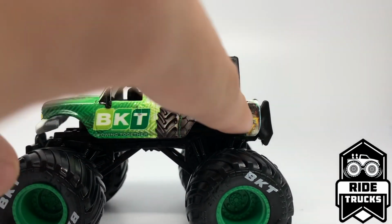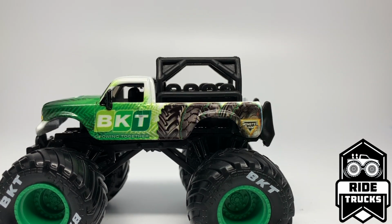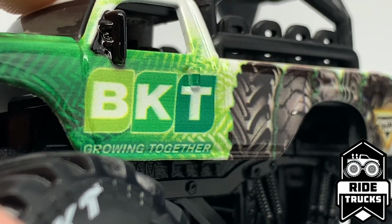And then we have the tires, which are a brand new feature of this truck. The previous release of BKT back in 2015 from Hot Wheels did not feature correct printing. So this is the first time we're actually receiving correct printing on a BKT truck. The detail does not stop at the graphics. It actually continues on to the casting work. Look at that. We actually have side view mirrors like the real life truck features on this casting, and the little door handle that actually shows like the real truck there as well.